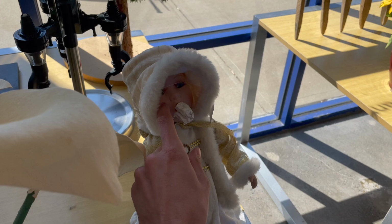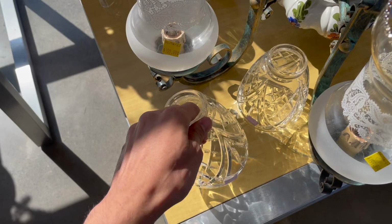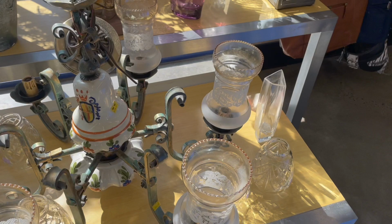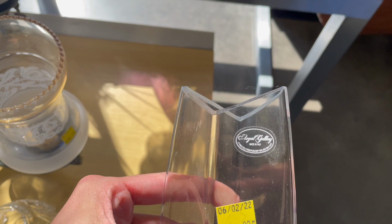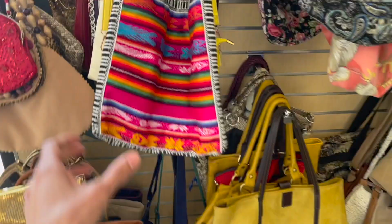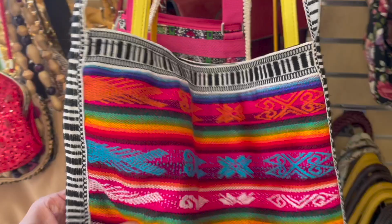We have some crystal shades. Ooh, those are pretty. Look at it in the light. That's still there. It's 40% off. Royal Gallery, made in Italy. I don't really see too much resale value in that. Ooh. That's nice. I like that pattern.